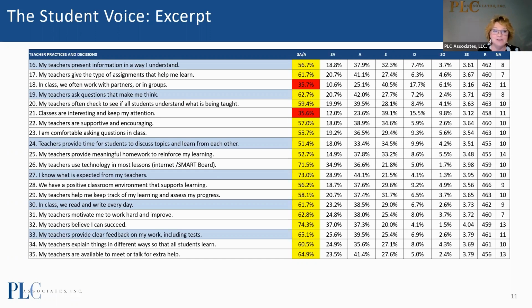Number 19, do teachers ask questions that make me think? What's the difference between what students are saying and what staff members are saying? Thus driving another great conversation. I love the fact that teachers are not afraid of this. They're not afraid of putting student responses next to teacher responses and then having those driving discussions that we know matter and make things better.